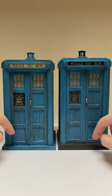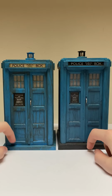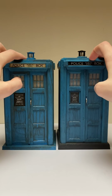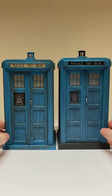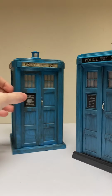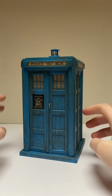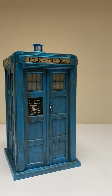The font is different. This one uses the black base, which I still don't really know why they did that. This one doesn't, but this one uses the thinner base, which looks better. And this one's got the correct blue housing for the lantern, whereas this one had a black one. So just small differences, but enough, I'd say, to justify having another on your shelf. This is a great TARDIS anyway, and it was very hard to come by. So this new release should be a nice pickup for those that missed out a couple of years back on the original.